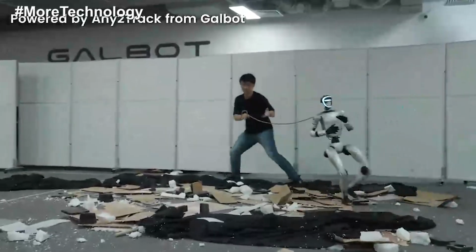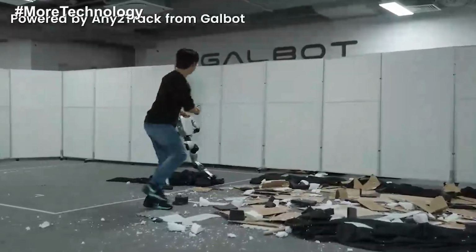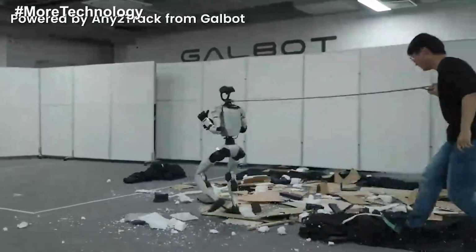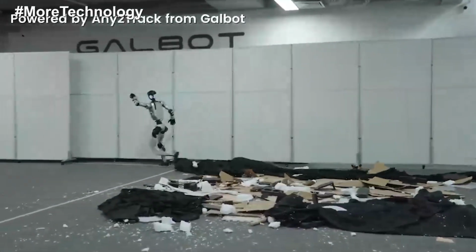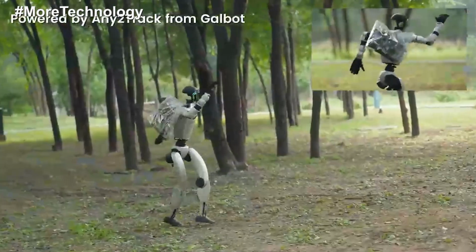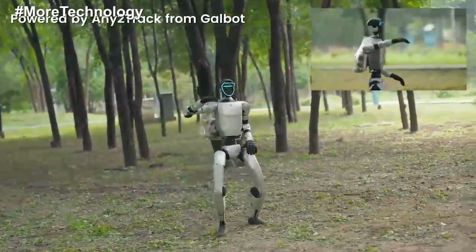This test is not just a show of strength. It demonstrates how humanoid robots can become reliable allies in unpredictable environments, maintaining stability and safety even under extreme conditions. If a robot can react to kicks and pulls like this, how far could it go in adapting to any situation in daily life?